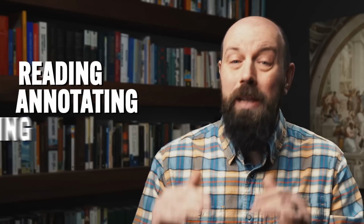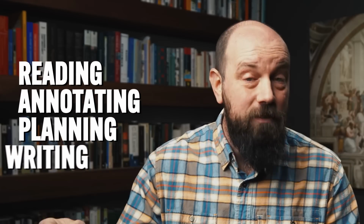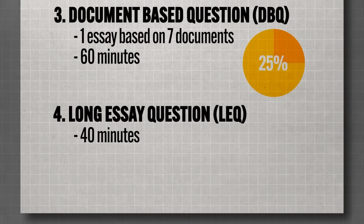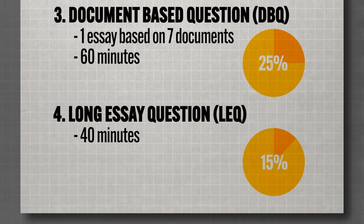The recommended reading period for the documents is 15 minutes, and I think that's a pretty good recommendation. So spend 15 minutes reading through the documents, annotating them, and planning your essay, and then take the last 45 minutes for writing. And the fourth and final section is the long essay question, or the LEQ. For this, you get 40 minutes, and it's worth 15% of your score. They will give you 3 prompts. You only have to choose one, and so choose the one you know best and start writing.